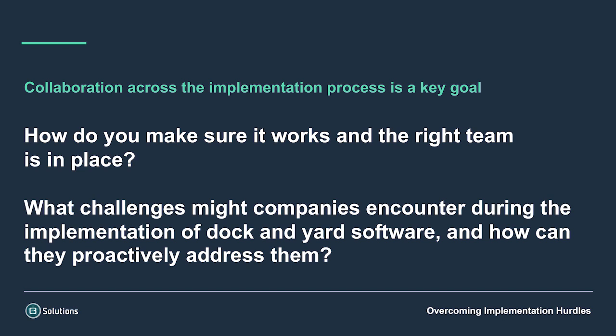Software implementation is not easy. So we have a dedicated implementation team here that specializes in preparing clients for those implementations, transitioning from the client team that has been working on the vision, the requirements, and so on, to the project team that will be delivering the product. Unfortunately, quite systematically, at least one person at our clients says that it's going to be impossible.